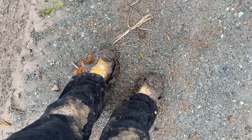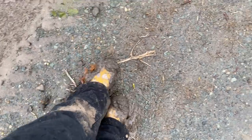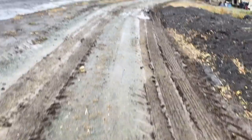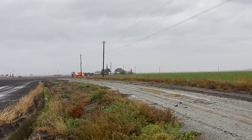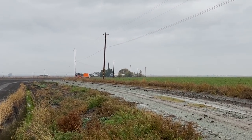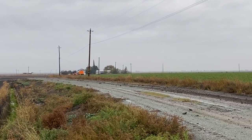Wore my sloggers today. I wasn't expecting to work outside, but they're not as tough as my Red Wings, but at least they're pretty much rain boots. There he goes. Gravel road the rest of the way, but my dad figured he might as well drive all the way to the driveway. Should be good now.